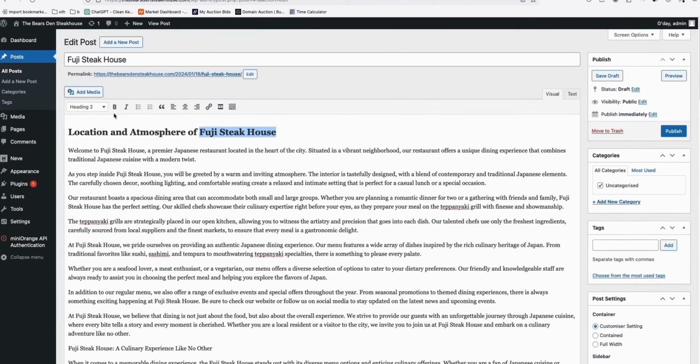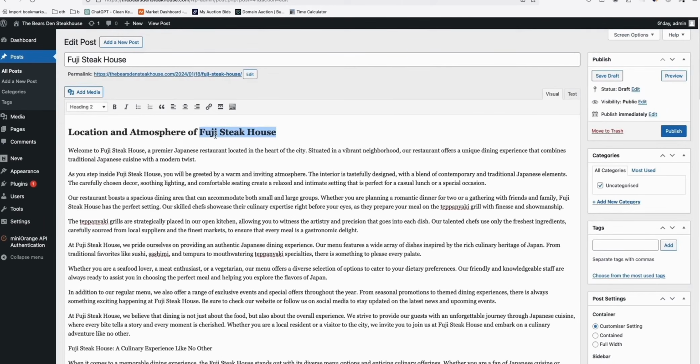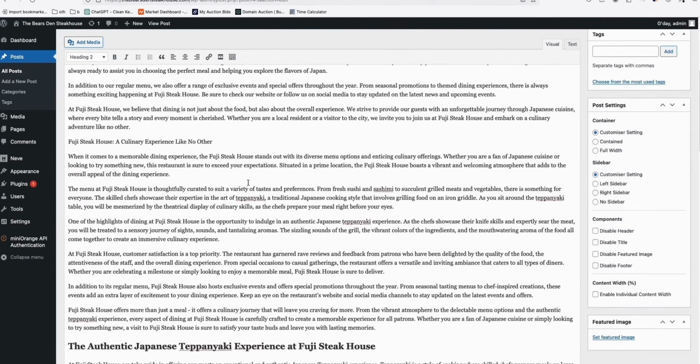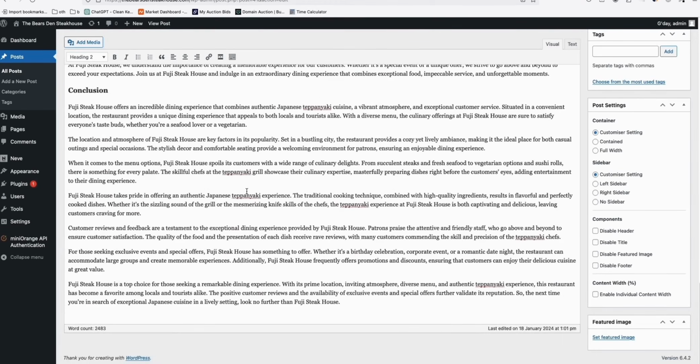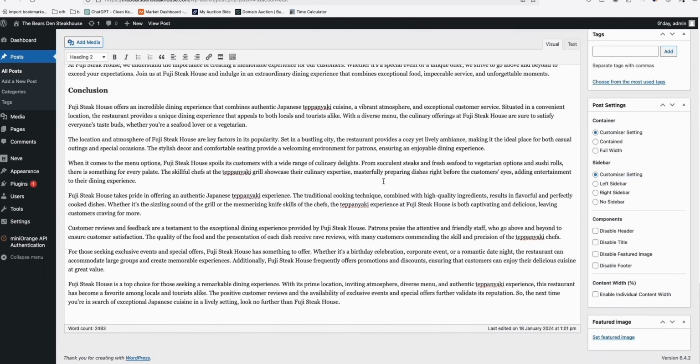But what's good about this is this article AI generator will save our time. As you can see here, it has got a good article about this steakhouse right here, and we don't need to write it ourselves, but it's up to you. If you're a good writer, then you can do it, or if you're familiar with any other article generator, then just use it. For me, my preference is this article AI generator because I use it a lot in my several case studies, and it's doing well. Okay, so I keep using it.